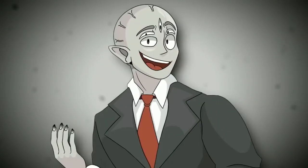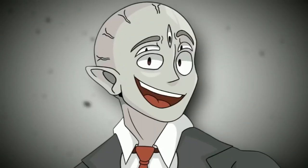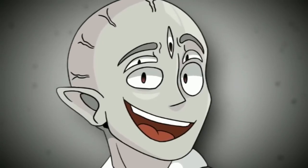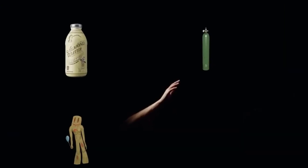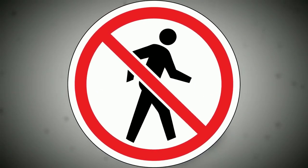Spooky stuff. On top of that weird stuff, you also won't be able to see any other people that are sent here as well. Even though you'll be able to see almond water bottles, other objects, and entities that get sent here, you won't be able to see actual people, which is a weird common phenomenon in the Backrooms.